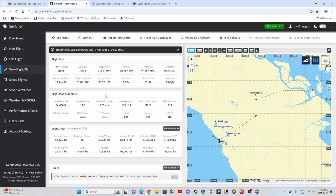So we're gonna have to edit in the passengers. The flight altitude will be 34,000 feet. Route distance will be 922 nautical miles. It's a lot. Average wind will be coming from 119 at 14 knots. The wind is minus, which means we'll have some headwind. We're gonna need 22,101 pounds of fuel. It's a lot. We have 88 passengers and 5,000 pounds of cargo.